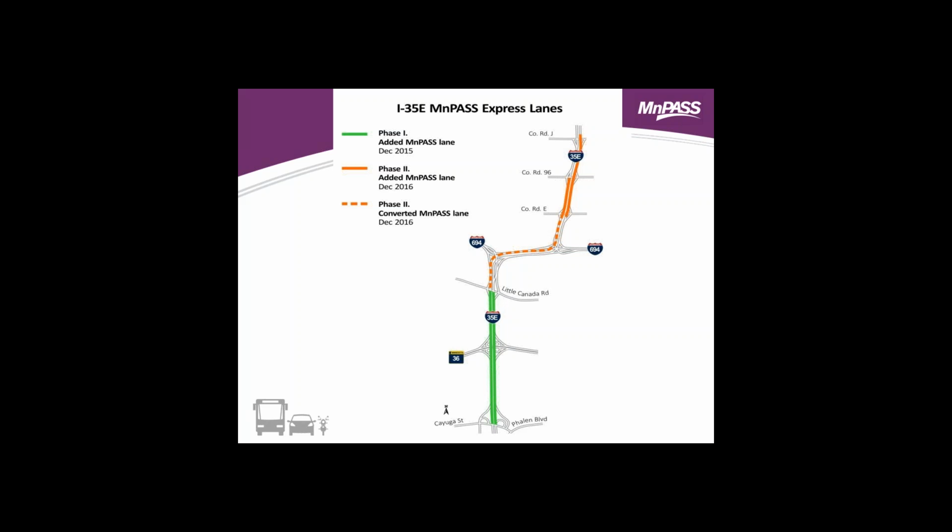Southbound, the lane is going to be extended up to Highway 96, and through the Commons area there, we're actually going to be converting or designating the existing inside lane to a MnPass lane from 6 to 10 a.m. in the morning. The peak drive times in the corridor are directional peaks, so southbound operates during the AM peak from 6 to 10 a.m. Northbound operates in the PM peak between 3 to 7 p.m. Monday through Friday.